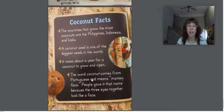Here are some coconut facts as we end. The countries that grow the most coconuts are the Philippines, Indonesia, and India. So I bet those 3 places have a lot of sand and rain. A coconut seed is one of the biggest seeds in the world. It takes about 1 year for a coconut to grow and ripen. So the coconuts on the trees, friends, they stay on the tree for a whole year before we can pick it and eat it. The word coconut comes from Portuguese and means monkey face.